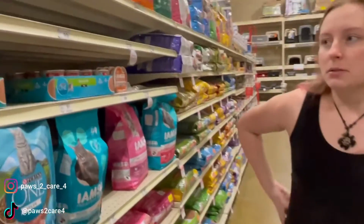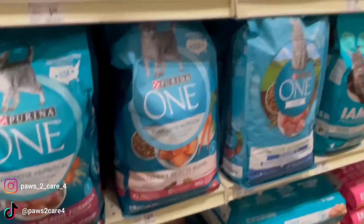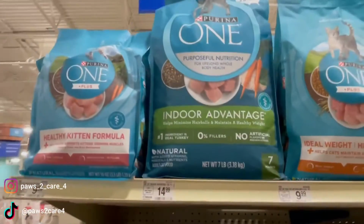Okay, so now let's tell them what we use for our little animals. We use Indoor Advantage, so that one. So right there. We use that one, the Purina one. So let's go over this one.